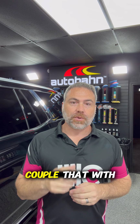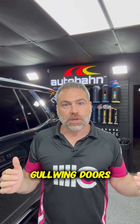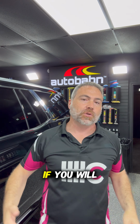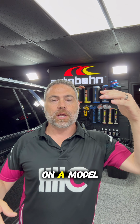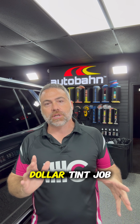So then we couple that with the fact that the Model X has the gull wing doors, so there's a little bit more of a hassle to get into the gull wing doors, and then we also have the top parts of the gull wing doors, what would be the equivalent of the sunroof on a Model X, which is the tops of the gull wing doors. So that's how you end up with a $2,100 tint job.